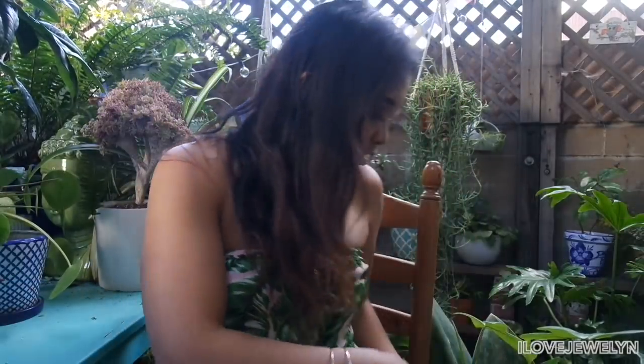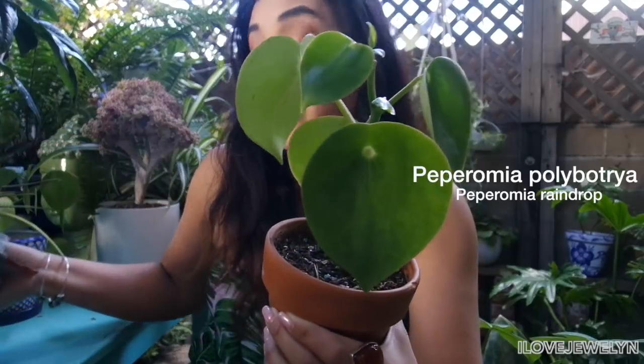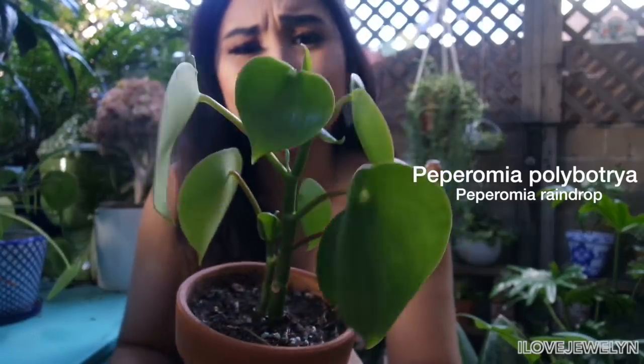So it's getting lots of nice sun. Baby number three, it's somewhere down here. So this is baby number three. And it's kind of interesting because my begonia that I got for my birthday, I also got the peperomia raindrop for my birthday from the same nursery in West Hollywood. It's kind of funny how my birthday wish list plants end up making it on the top 10.